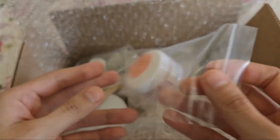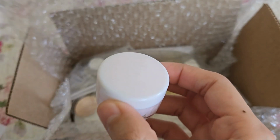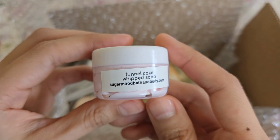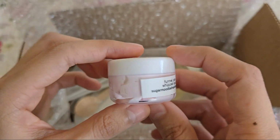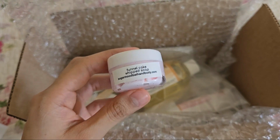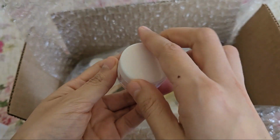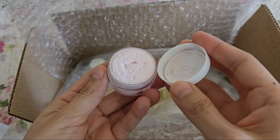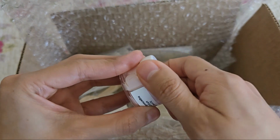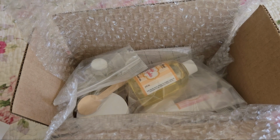So here is a free sample. I wanted to show you that as well, because while this one is not sealed or anything, obviously it's a free sample. Here it is. It is funnel caked whip soap. So I believe in this shop there are body mist, body oils, whip soap, and sugar scrubs. There might be other items that I'm not including, but normally with Lush, some of their free samples, it's very minuscule. But check this out. It's full to the brim. So that's going to be a good way to test this out. In this portion of the video, I just want to show you how neatly it was packaged and what I got.